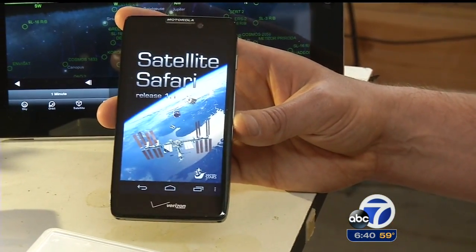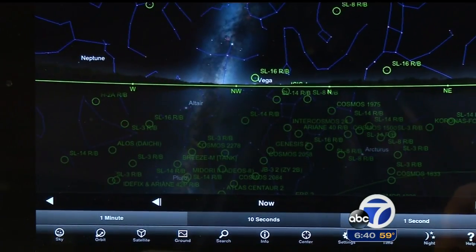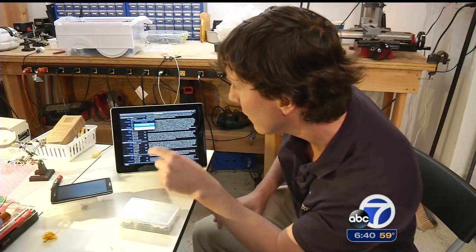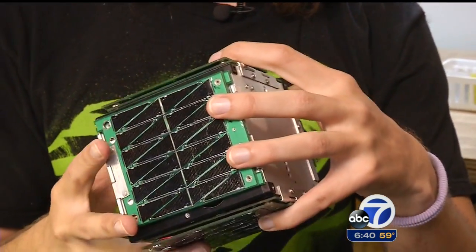Tim DeBenedictis is an app developer and a space nerd. When his last app did so well he quit his day job, he decided his next project would boldly go where no app has gone before. It's about doing something that previously only big companies or national governments could do. Tim rounded up a team and created SkyCube.